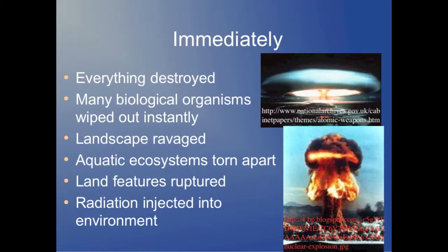Immediately after the bombs were dropped, everything had been destroyed. Many biological organisms were wiped out instantly. The landscape was ravaged, and the aquatic ecosystems were torn apart. Land features were ruptured, and radiation was injected into the environment for the first time.